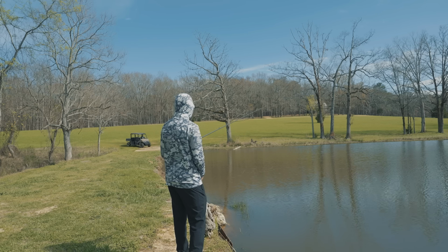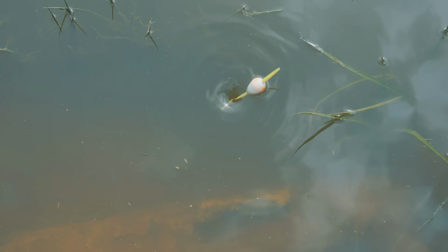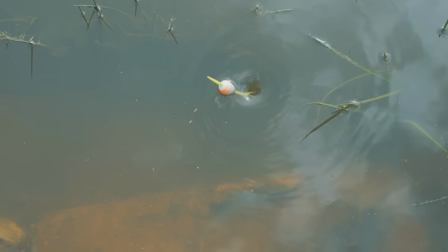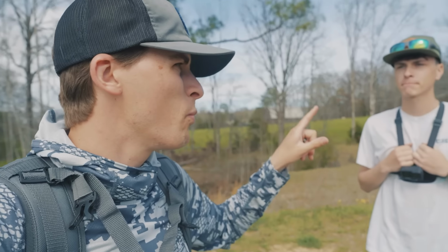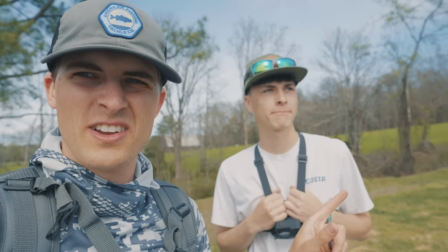That is wild. We're looking, there is a leak in the dam. And that right there is a bobber that is stuck in a whirlpool. But that's besides the point. We caught a few fish today. No giants. Any idea on where you think the giants are? Out there somewhere. Yeah, I would have to agree, and we didn't find them today.